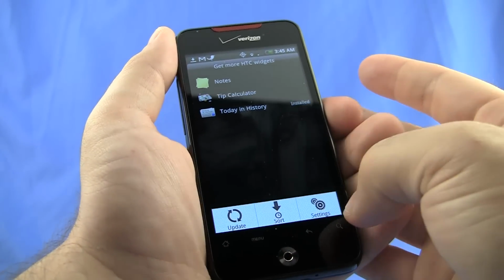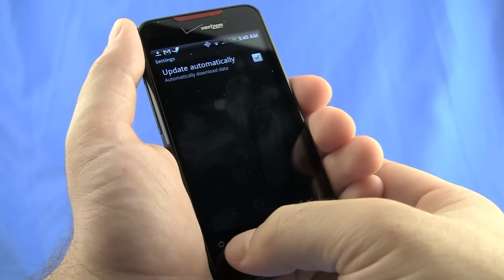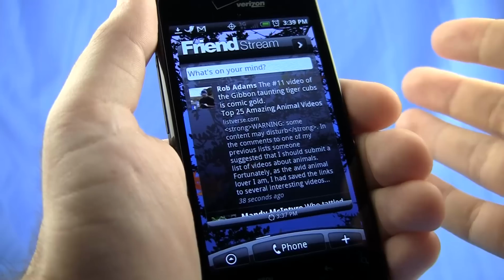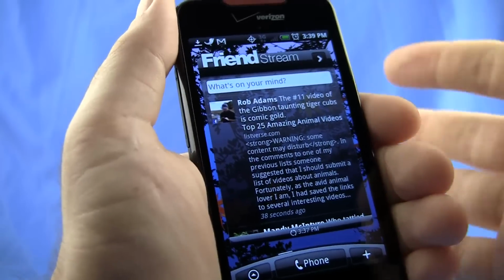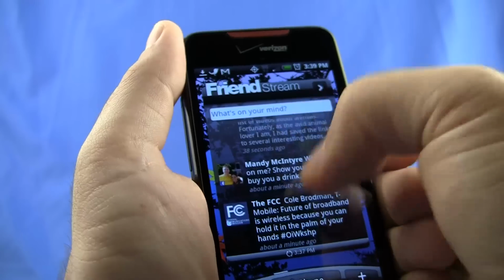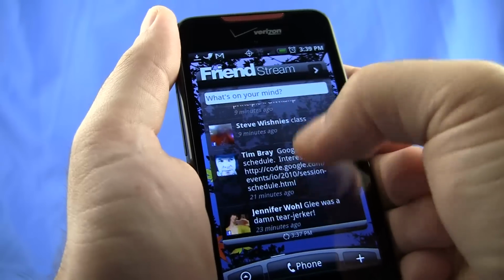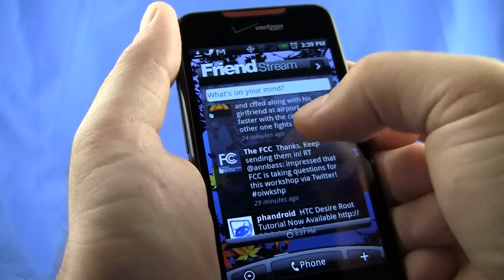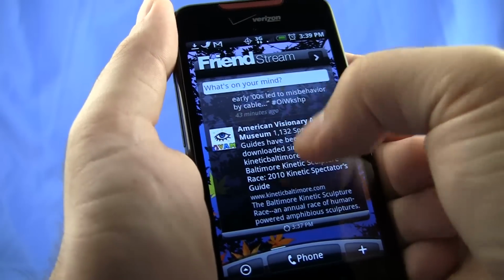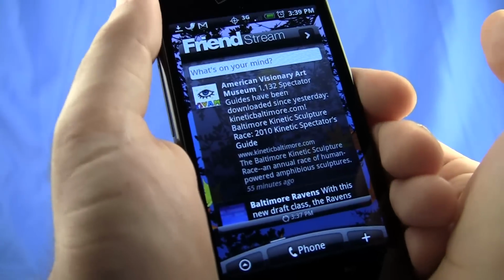So you can select menu, settings, and have it update automatically, so when new widgets are available, you'll be able to grab them. The newest widget of HTC Sense is called Friend Stream, and it's much like Motorola Blur in that it tries to condense and consolidate all your social interactions online into one convenient place. So right now I have it pulling from my Facebook and the Fandroid Twitter feed. You can see the FCC making updates, Facebook friends, Tim Bray's Twitter, John from Phone Dog or Droid Dog. There's a Fandroid. The FCC looks like they've been busy. American Visionary Art Museum, which if you're in Baltimore is an awesome museum to go to.